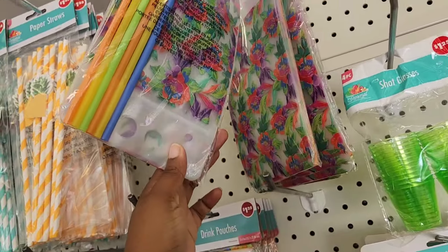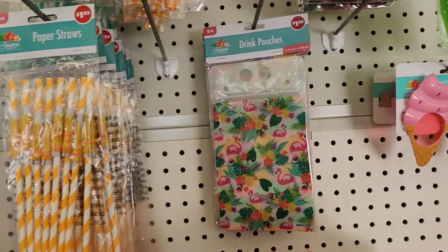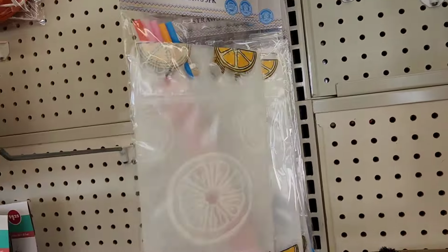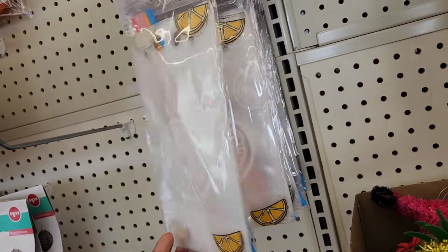Listen, watch an adult get these and put an alcoholic beverage in those. Those are shot glasses. They have the matching straws. So guys, these are all $1.25. You cannot beat that price. And they have it all in one area. Listen, you can grab and go.